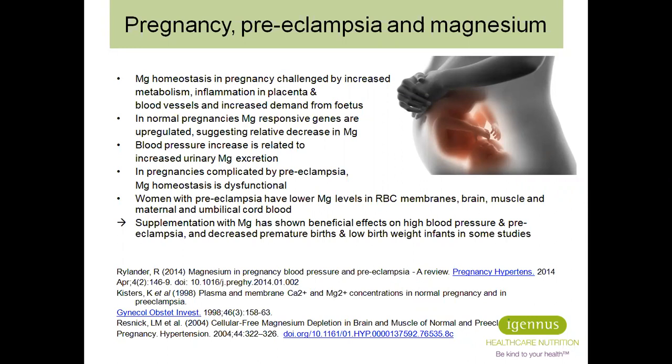And we find that even in normal pregnancies, magnesium responsive genes are upregulated. So this suggests a relative decrease in magnesium. It's thought that increased urinary magnesium excretion and a general slight magnesium insufficiency is related to blood pressure increase in pregnancies. And in pregnancies complicated by preeclampsia, it has been found that magnesium homeostasis is dysfunctional. Preeclampsia is a condition with raised blood pressure and protein excretion in the urine, which complicates some pregnancies.